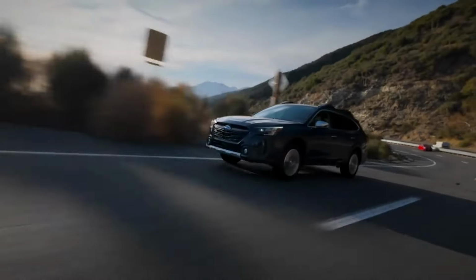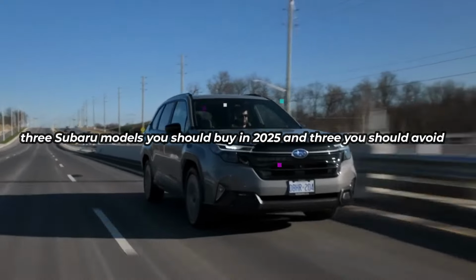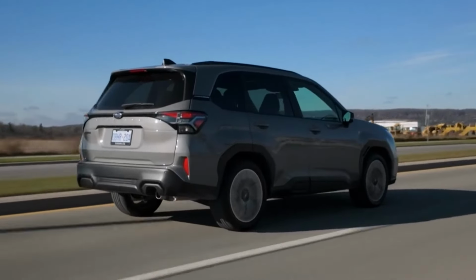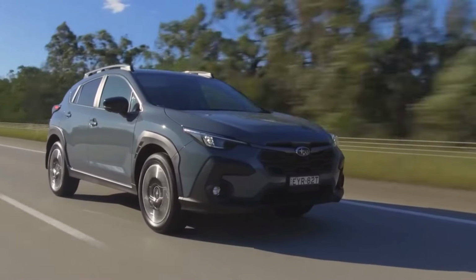In this detailed guide, we'll break down 3 Subaru models you should buy in 2025 and 3 you should avoid, considering factors like performance, reliability, technology, and overall value.